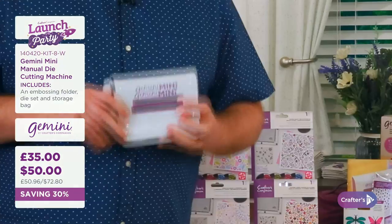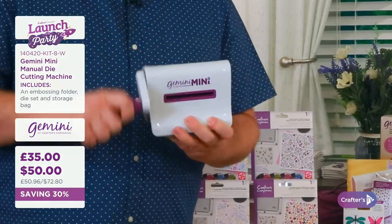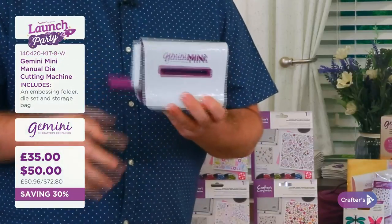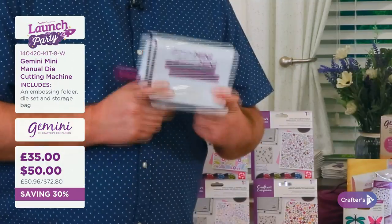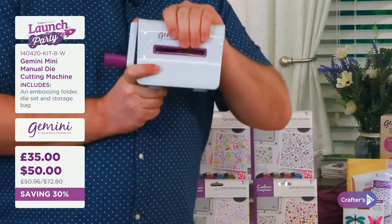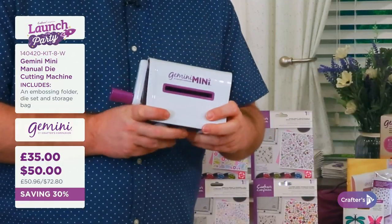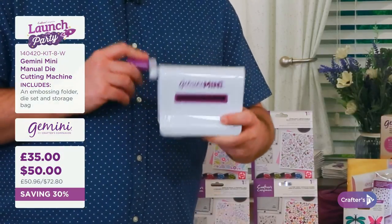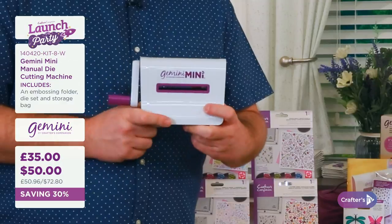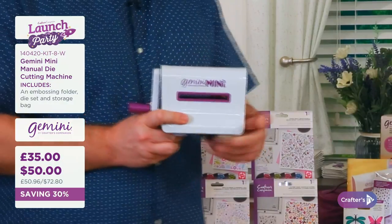The Gemini Mini. Now, it may be mini in size, but it is mighty in power. And the great thing about it is you can take it on the go wherever you want to. We launched it here in the UK. It sold out, and it was out of stock for what felt like the longest time. It's so great to have this back in stock, but also for us to have this on such a great deal as your Explorer deal.